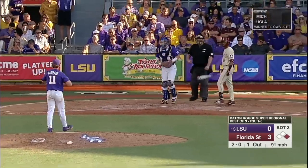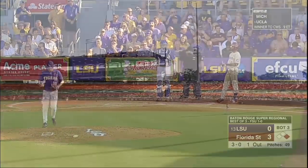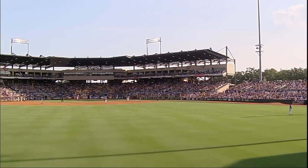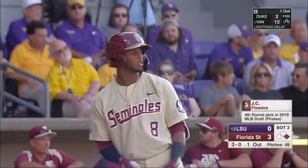Flowers could be in the big league soon. 4th round pick of the Pirates last week. Picked him as a pitcher, even though he hadn't thrown until this season, really. You saw why last night. He'll be a pretty good 9-hole hitter once he gets to the big leagues, too. Can't just throw him fastballs.